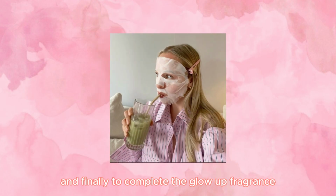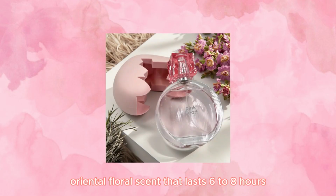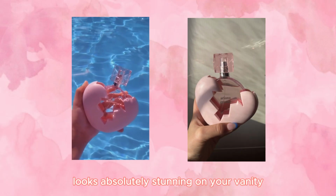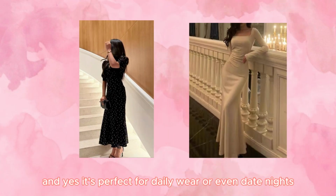And finally, to complete the glow-up, fragrance. The Lovestory women's perfume smells so elegant and romantic. It has a soft, oriental floral scent that lasts 6 to 8 hours. The heart-shaped bottle looks absolutely stunning on your vanity. And yes, it's perfect for daily wear or even date nights.